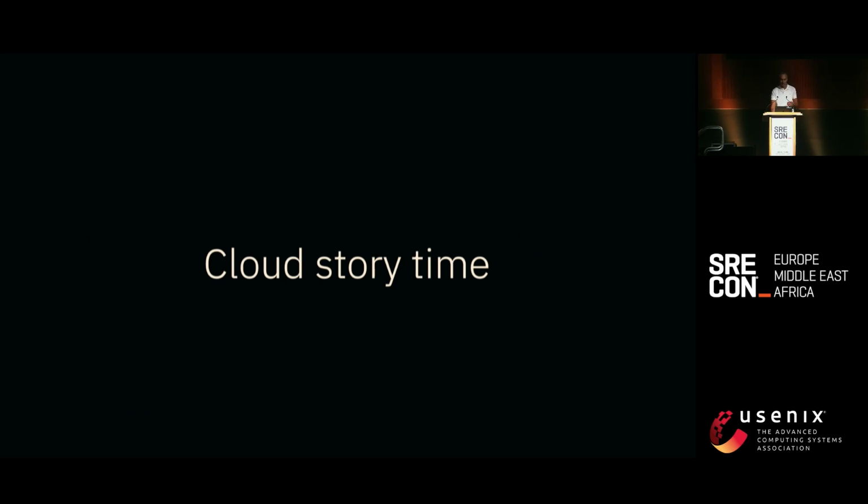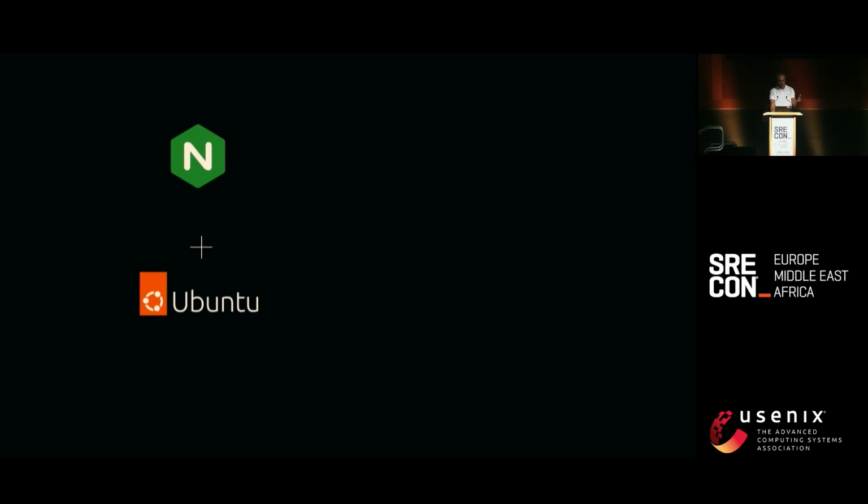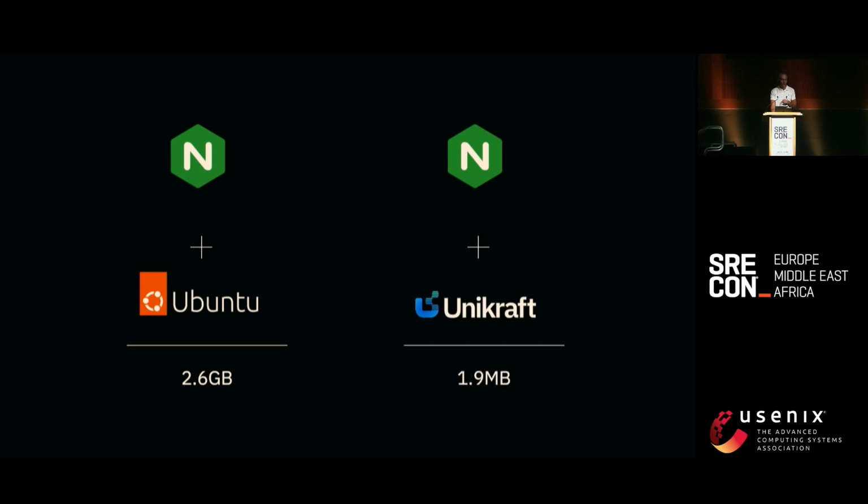So a little bit of a story. Imagine I want to deploy an application. Let's take Nginx on the cloud. There's 100 ways to do it. One way is to go to the AWS marketplace and maybe pick up this Ubuntu image. You put those two together, and you end up with a fairly sizable image of a couple of gigs, right? Nginx itself is relatively small, and what we'd really like is to be able to build an operating system and distribution that can run just Nginx and nothing more. And that's what Unikraft is trying to do. If you put those two together, you can run Nginx in a 2 meg image.